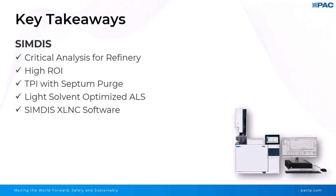Lastly, let's do a quick recap on the SIMDIS topic that we went through just now. SIMDIS is a critical analysis for refinery. It provides high return on investment. We have TPI with septum purge feature to ensure your sample integrity. We also have this light solvent optimized ALS to prevent sample loss, and also the versatile use of SIMDIS Excellence software that is easy to use and flexible enough for your routine analysis. Next, I will hand it to Rob to discuss further on refinery gas analysis.